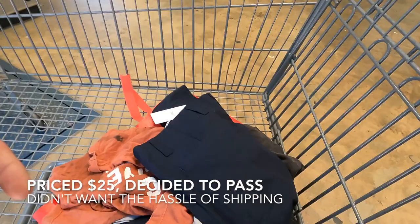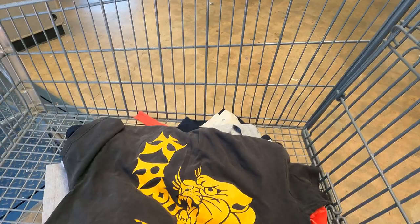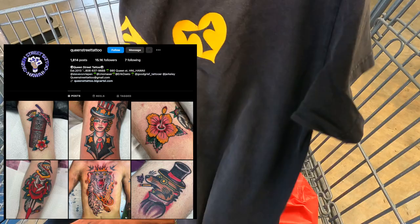Probably the smallest haul of all four items. This shirt's gonna be the best shirt. New with tags pants. And this Hawaiian brand tattoo parlor shirt. This is old, looks cool. They don't sell them anymore. Maybe someone needs a replacement. Either way, bins prices, I'm bringing it.